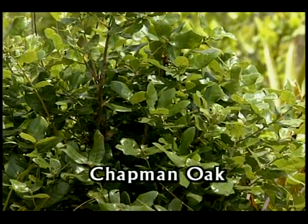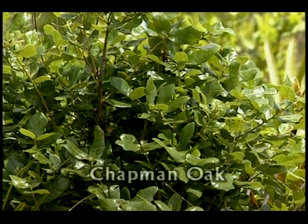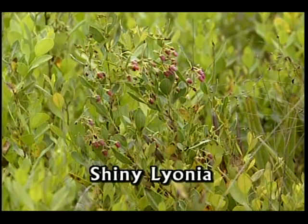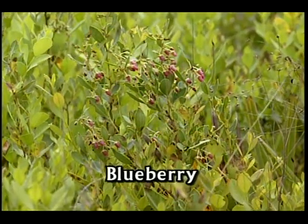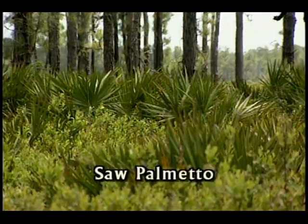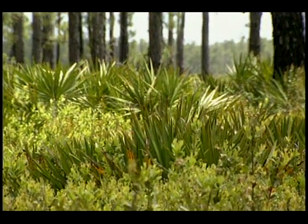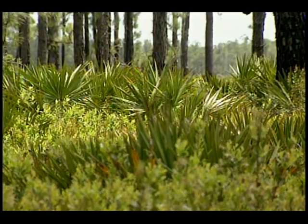All right. Now, the other thing that's really noticeable about this slash pine flatwoods is the strong shrub component. And that reflects the increased soil moisture content. There's more water out there to spread around. So we've got Lyonias here, we've got blueberry, we've got saw palmetto, and that gets even denser if your site goes a long time without a burn, or if you have burning more in the winter than in the summer.